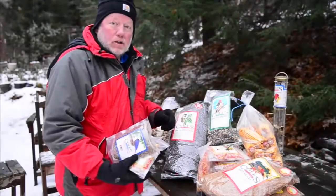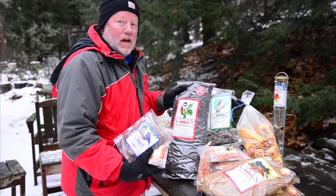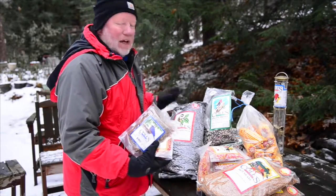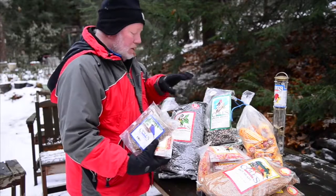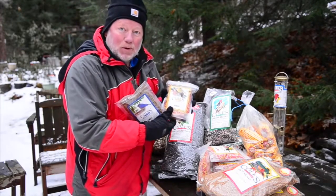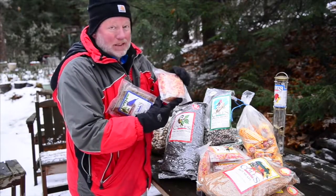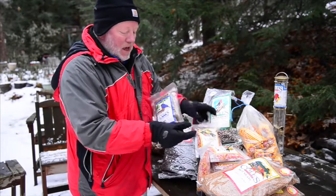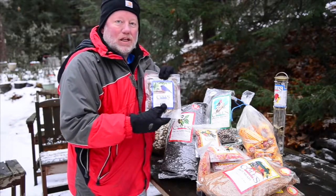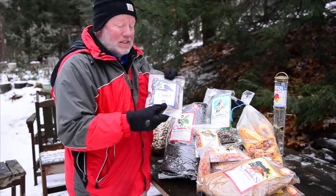So probably the most popular feed is black oil sunflower seeds. They attract a lot of birds. I like to mix it up though. I like to use the mixes, I like to use black oil, but also these are little suet kibbles. So that's just little pieces of suet. The birds love it. I will mix it up with the peanuts. And then these are dried mealworms. These are great for things that eat insects like bluebirds, robins, things like that.